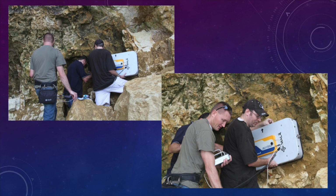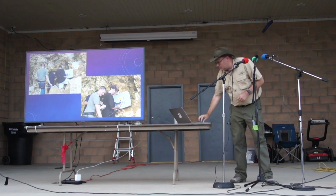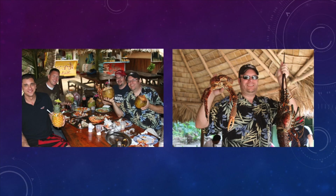So here we are running the ground penetration on the wall so we could see where this cave entrance was covered up. Because a lot of times people would hide things behind the cave and then make a false front to cover up the cave entrance, and so that's what we're looking for here. They fed us well while we were there, so that was great.